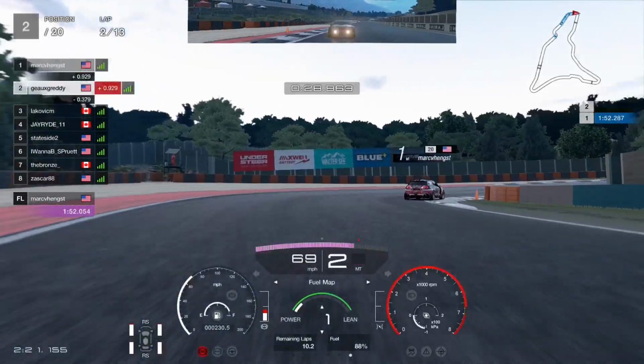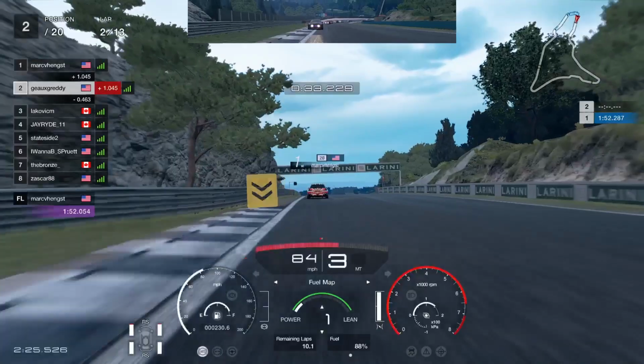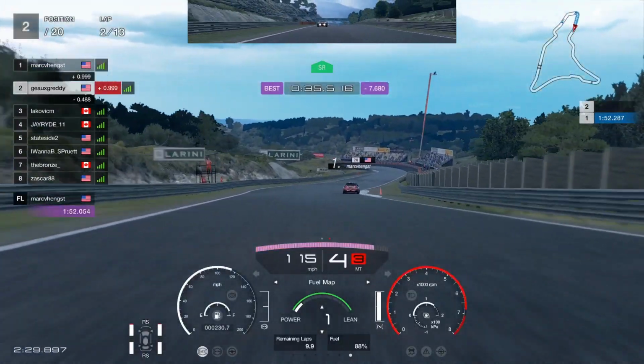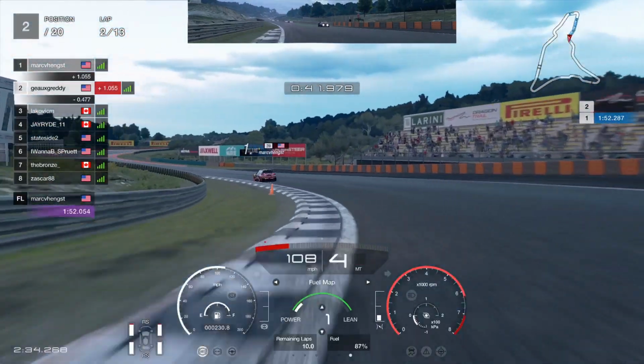As I didn't know that the guy in P1 right here was going to be basically just throttling out his RPM. So I'd been better off staying behind the other guy, and we could have just stayed in the slipstream together. But live and learn, they say.